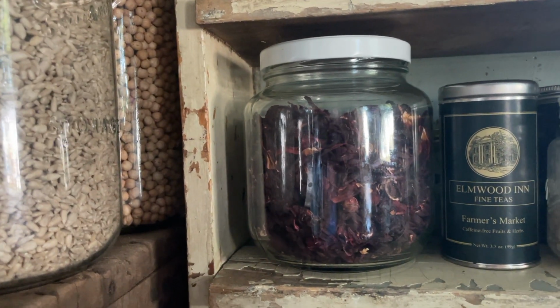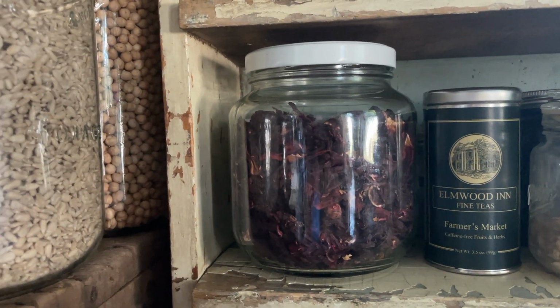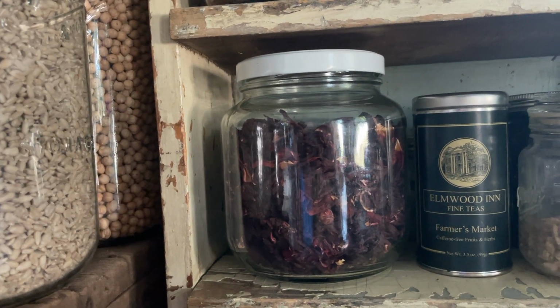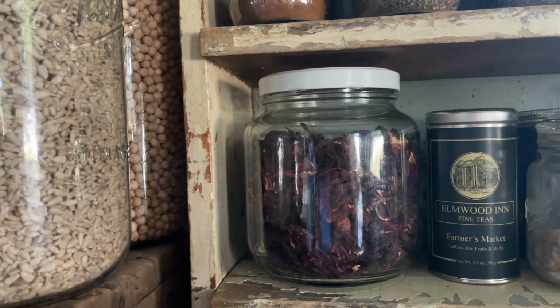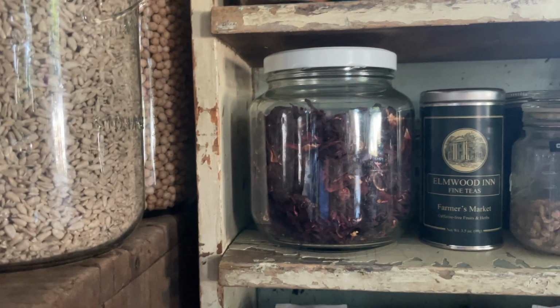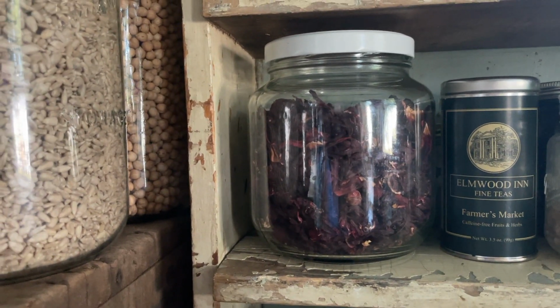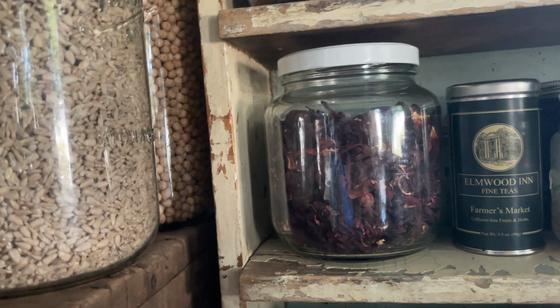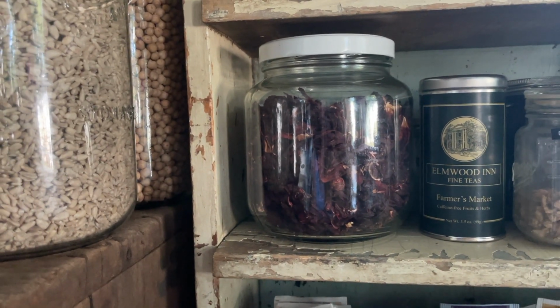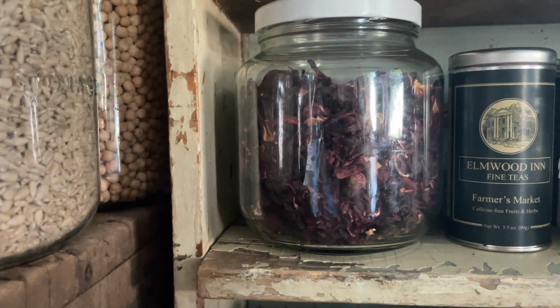You can buy a 1-pound bag, and I make hibiscus tea by just putting the hibiscus flowers in water, sitting it out in the sun for like 5 hours, and it is delicious. Or you can put it in water and put it in your refrigerator overnight, and it'll infuse over the night, and it's so good for you. Hibiscus is high in vitamin C, and it is a tea that most people will like.